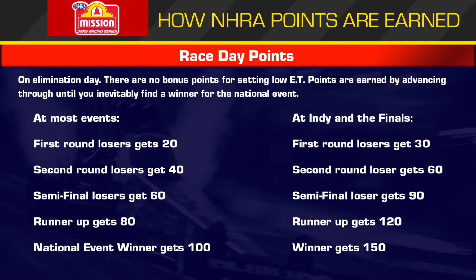On elimination day, there are no bonus points for setting low ET. Points are earned by advancing through until you inevitably find a winner for the national event. At most events, first round losers will get 20, second round losers get 40, semifinal losers get 60, the runner-up in the finals gets 80, and the national event winner gets 100.